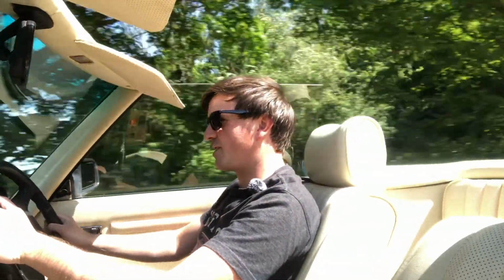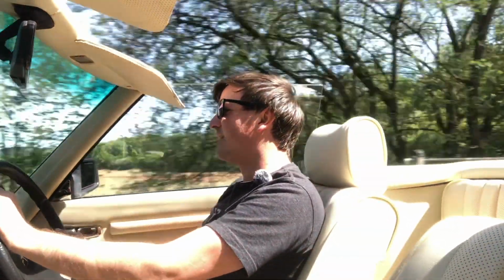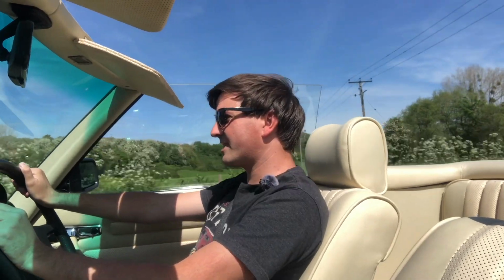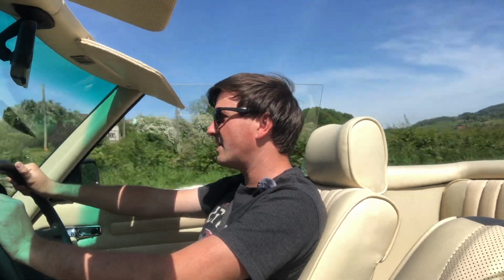The SL feels really good to drive. I have to admit, the SL shop did a good job. I haven't driven it too much. Probably the biggest drive I did was over to Worcester, which is over 100 miles. Apart from that, I haven't really used this car that much. And today is the first time I've had the roof down. It's just such a different experience.